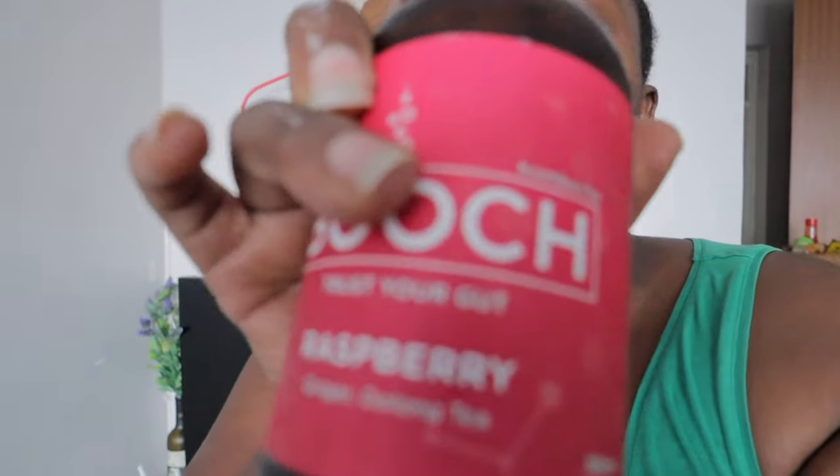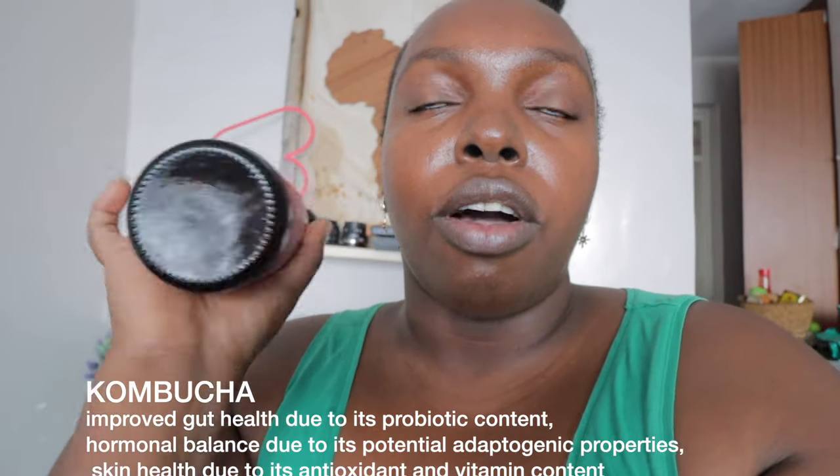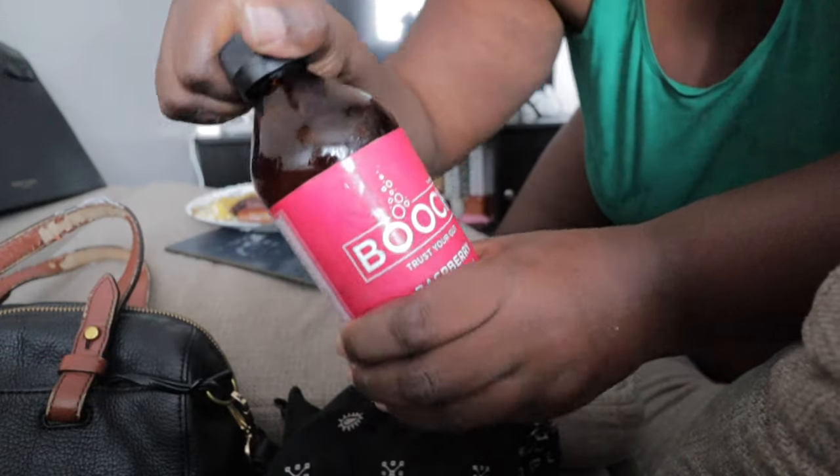Everyone has been raving about this kombucha. So this is the only brand I could find at Carrefour. First I saw it with Jackie Aina, and then I saw it with Jonah Kinuthia, but Jonah Kinuthia fermented her own kombucha. I've never tried it before, so we're gonna try it together because I'm gonna open it.